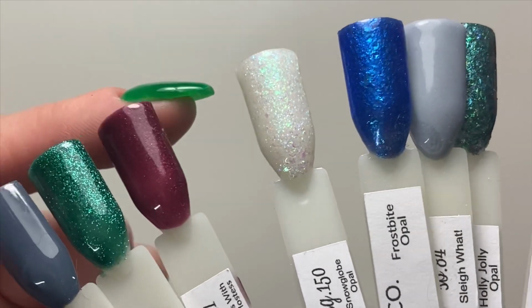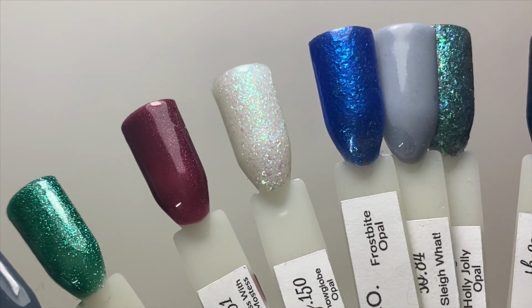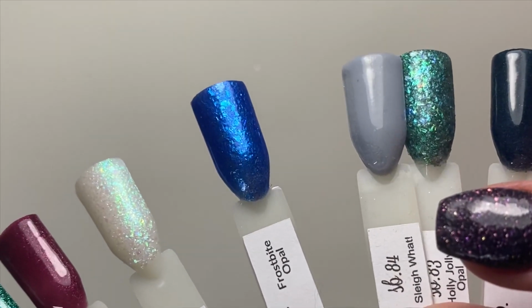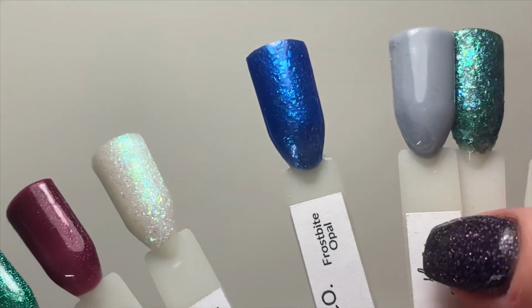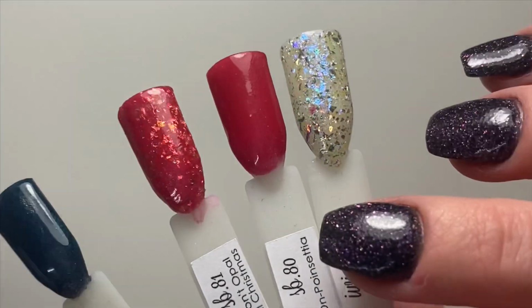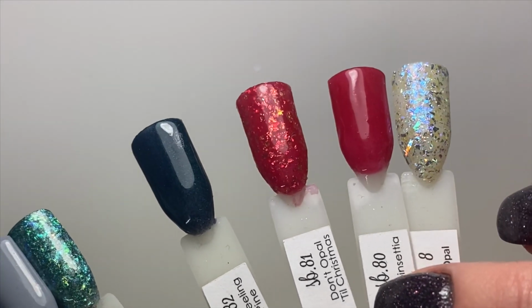I love Hostess with the Mostess. It's absolutely gorgeous, burnt, purpley, whatever color you want to call it. And Frostbite Opal is absolutely gorgeous, and it sucks that it's a nail polish because I totally wish it was a dip powder. I also love Don't Opal Till Christmas. I think it is a perfect red opal.